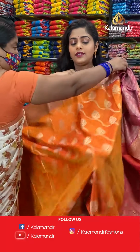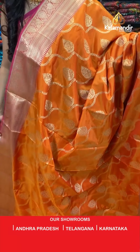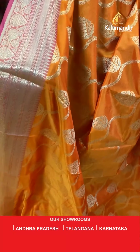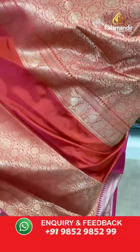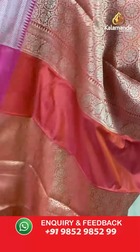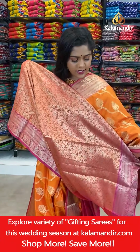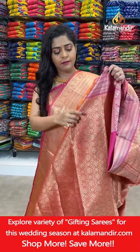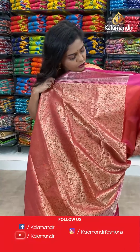Next, like I told you, I'll show one more color. Ek aur rang hai sari mein hamare paas, orange and pink combination mein. Gold zari weaving on the entire sari, including the border, kadi lines, floral design, contrast zari woven pallu and a contrasting brocade blouse piece for this sari. Alright, here we have pink color on the body with a pink color border, little bit of orangish tone to it. Now let's see the pricing details here.